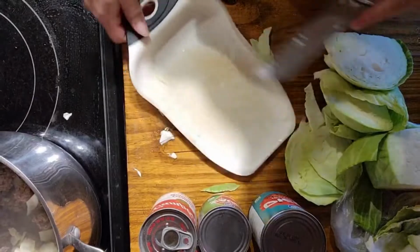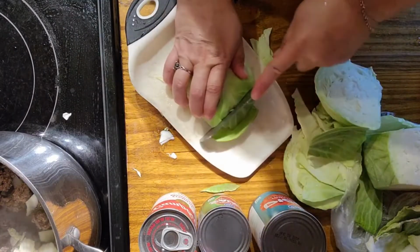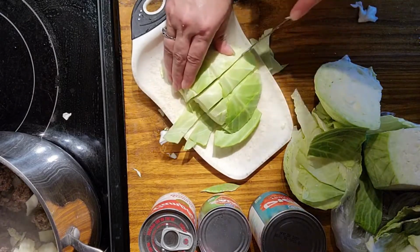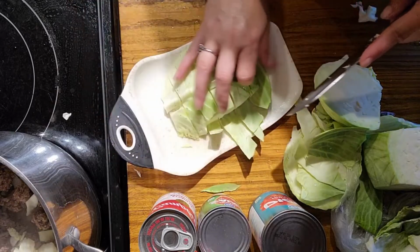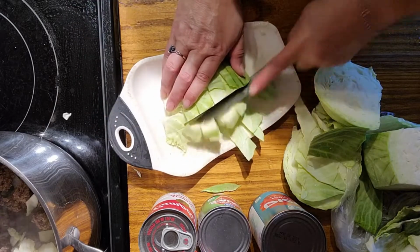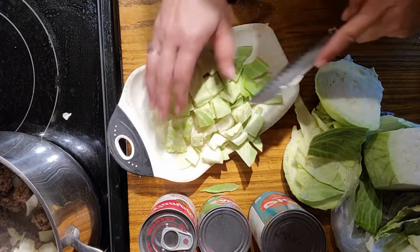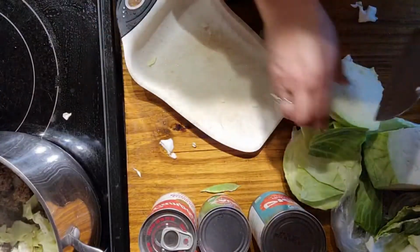If you have a bigger cutting board, that's great. I live in a tiny house and a lot of my stuff is small. You're basically just cutting the cabbage down into bite-sized pieces. Put that in the pan.